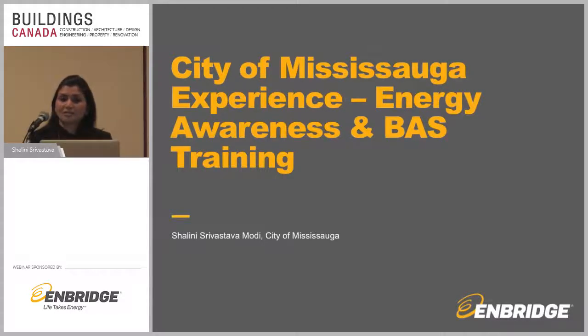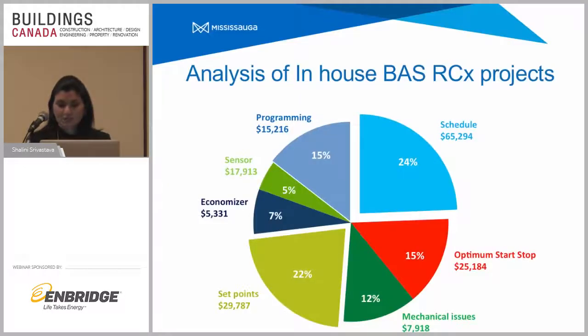Moving forward, since 2014, we have been conducting BAS in-house recommissioning on many of our energy-intensive facilities. And the next slide will show the results that we found, and we sat down and analyzed them, and we tried to see what's going on there. There were about 11 facilities where we conducted BAS recommissioning, not entire recommissioning, just BAS. And between 11 facilities, all these measures that we found could have the potential of saving $70,000.